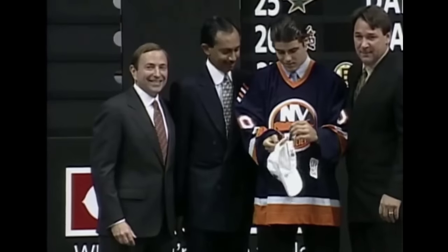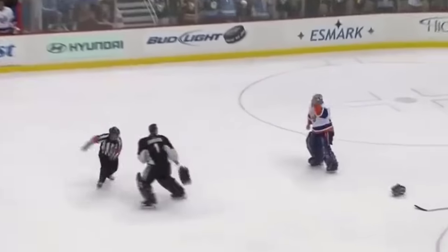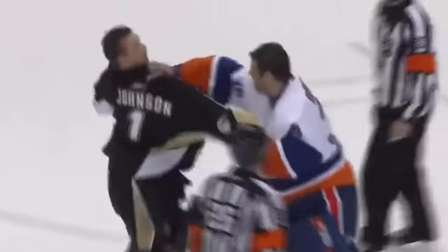Rick DiPietro was the first overall pick by the Islanders in 2000. And on February 2nd of 2011, DiPietro was in a fight, if you want to call it that, with Brent Johnson. And DiPietro had to leave the ice with a broken jaw.